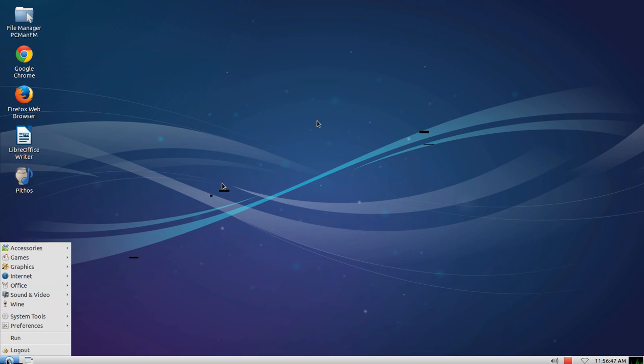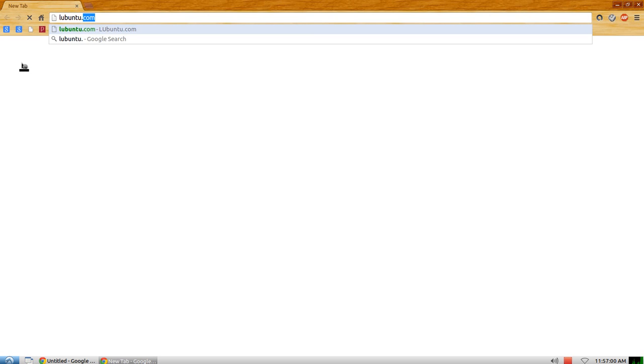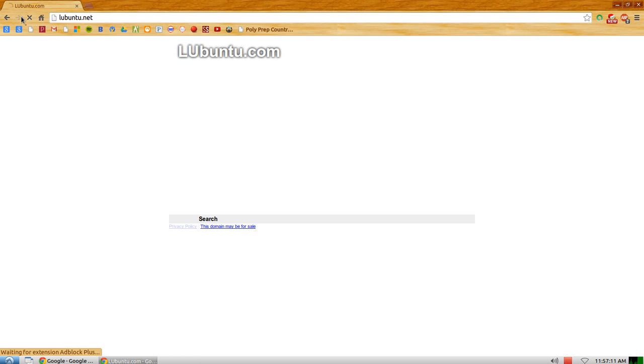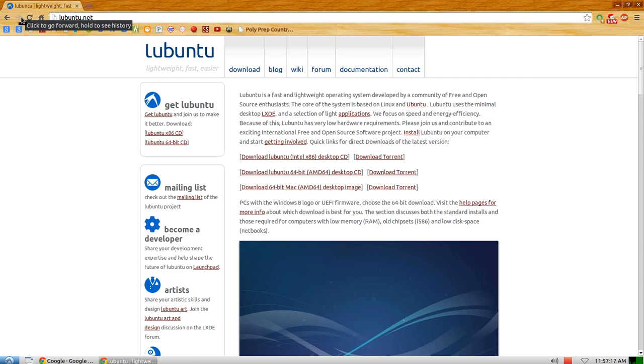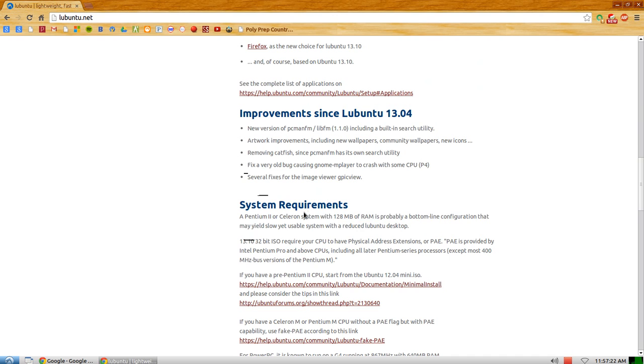You could also have Google Chrome here. With Lubuntu, it doesn't use a lot of memory. So for older computers running XP, this is great. Let's go to the Lubuntu website, Lubuntu.net, my bad. The minimum system requirement: it can run on a Pentium 2 processor or Celeron system running at 128 megabytes of RAM.